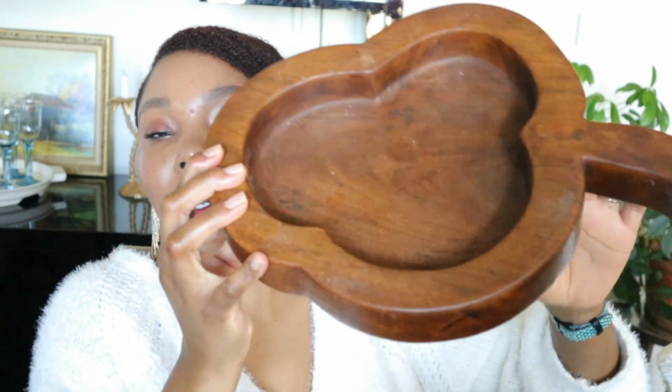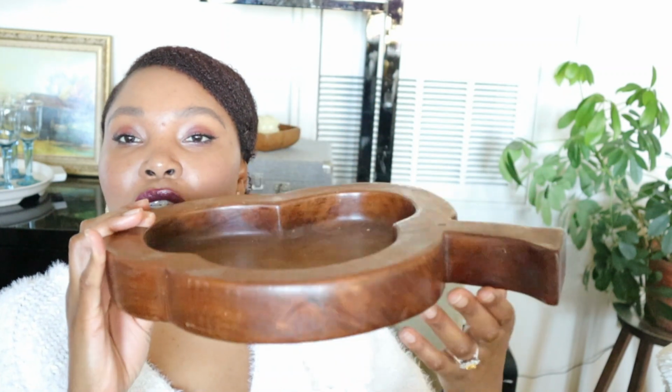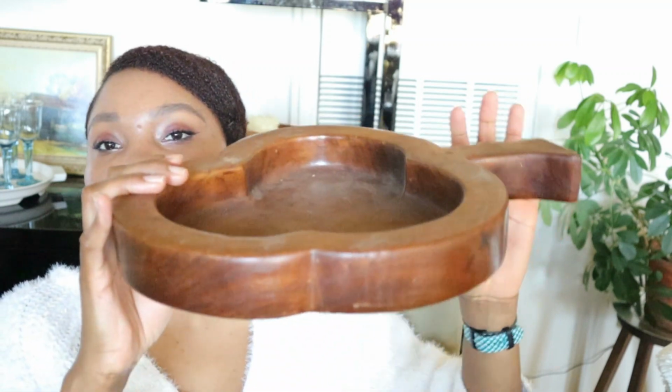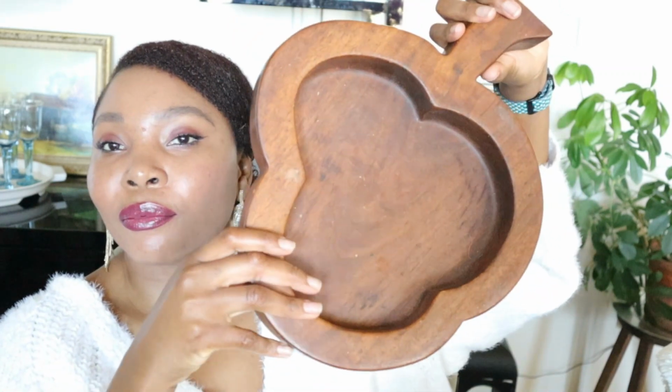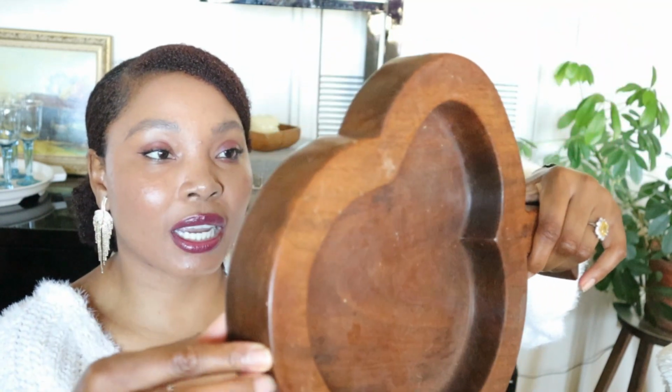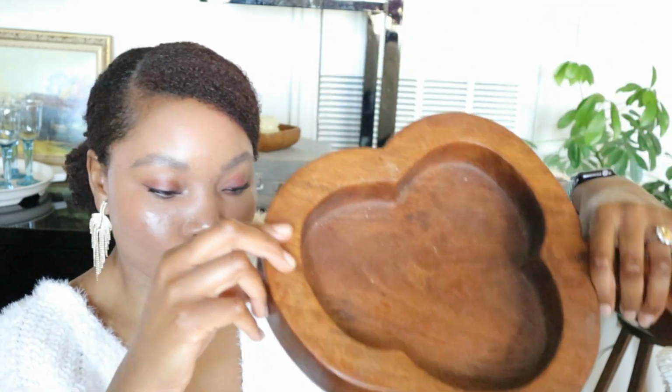And then I found this wooden, is this a clover? It kind of looks like a clover. I think that's what they were going for. I feel like it's too rounded, but hey, maybe they wanted it to seem a little bit more organic. But I just love the shape of this. This is a serving tray, and you can put snacks in there when you're serving. I think it would be really nice to have on a tablescape as well, especially when we're hosting. So I really love this. It's substantial wood. So this was $2.